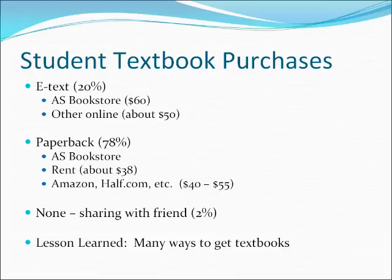Paperback, 78% of them did buy a paperback book. Like I say, about 36 of them, I think, got them from the bookstore. Half of them rented it because it was only $38. And one of the things that we were initially concerned about with the e-textbook is that if they buy their $35 worth, it only entitles them to 6 months of that book. And then once that 6 months is over, that book is gone. And so I was surprised at how many rent them, because that's exactly the same process.